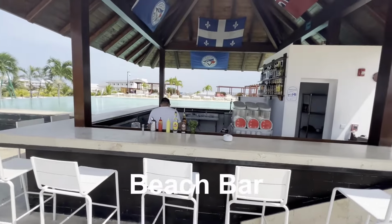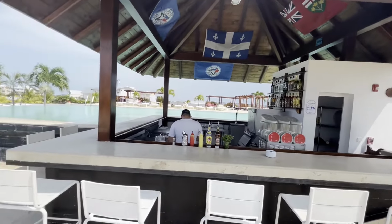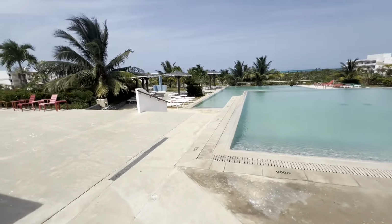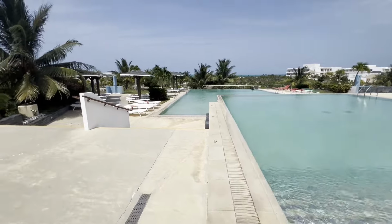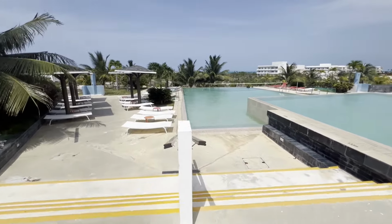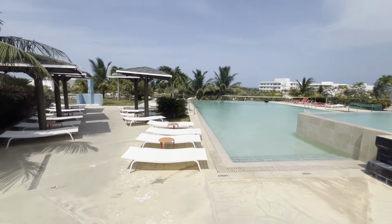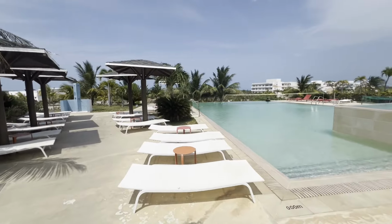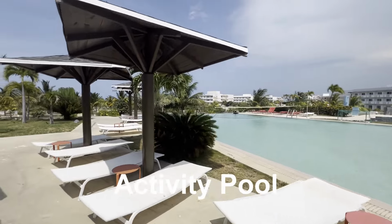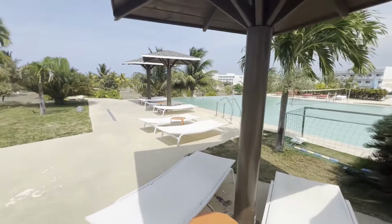Got the poolside bar here, the Blue Jays and Fleur-de-Lis. Bartender doesn't look too busy based on the lack of guests, I'd say. Getting another pool here, and it drops off into a lower section. Got a volleyball net set up. No one really playing volleyball here.